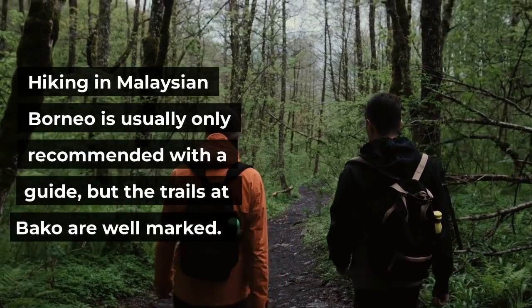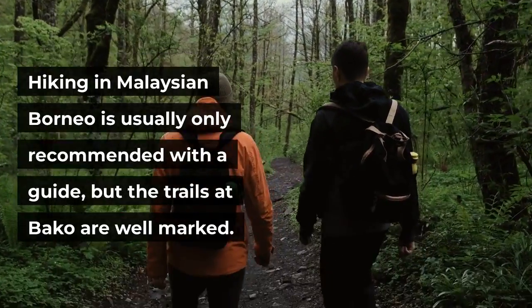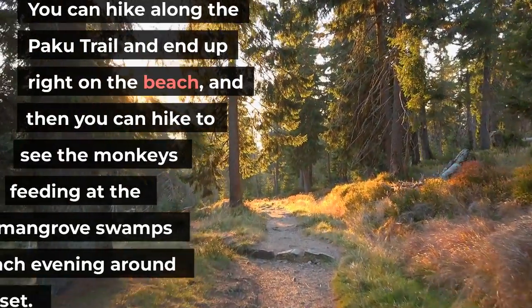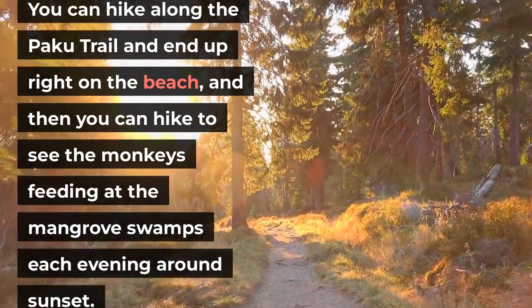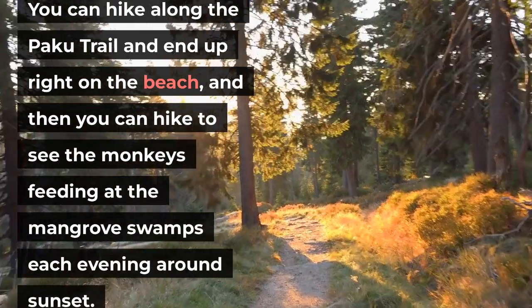Hiking in Malaysian Borneo is usually only recommended with a guide, but the trails at Bako are well marked. You can hike along the Paku Trail and end up right on the beach, and then you can hike to see the monkeys feeding at the mangrove swamps each evening around sunset.